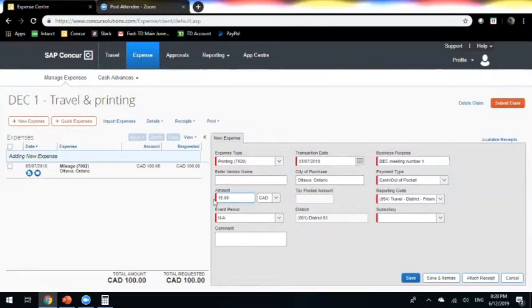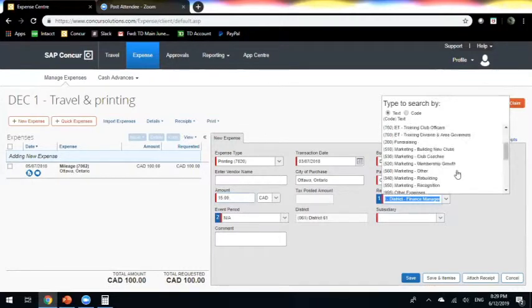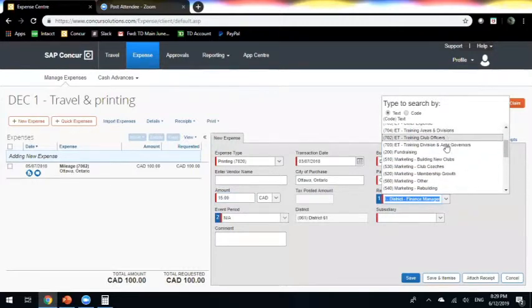I'm going to put in the amount of $15. I'll be honest, I'm just using a random receipt image and I don't remember what the amount was. The reporting code, however, no longer applies because this is not a travel claim. This is printing, and it is printing for a deck meeting. When I open this category, there is no category for deck. A deck meeting falls under training, division, and area governors. Yes, I know we're area and division directors now, but it seems TI has missed this term here. I would therefore select training, division, and area directors, governors.